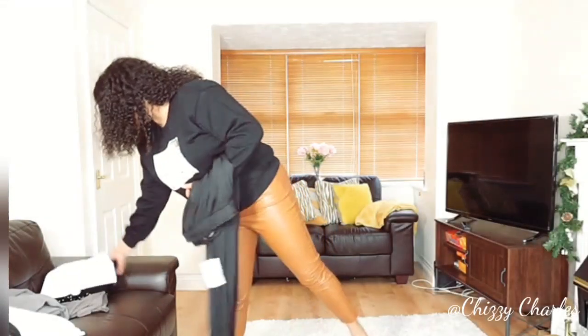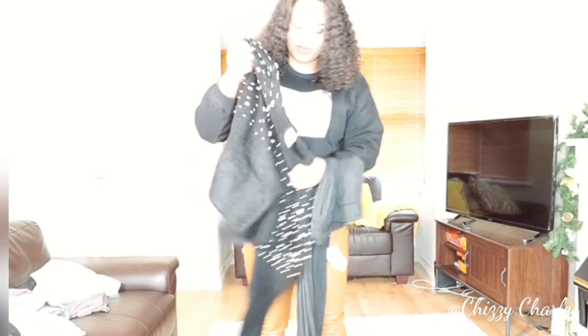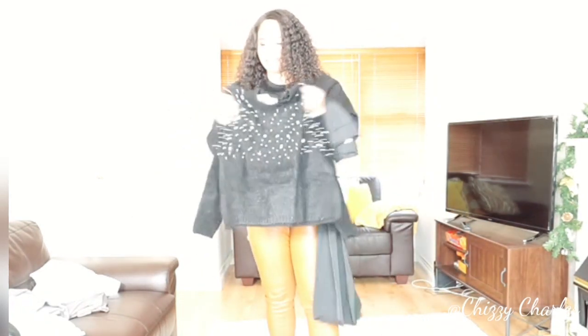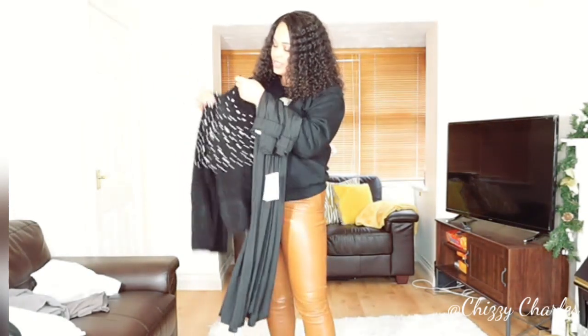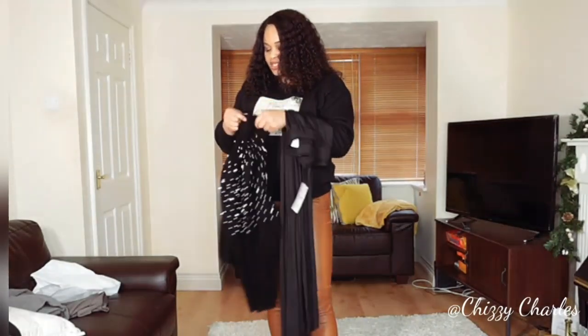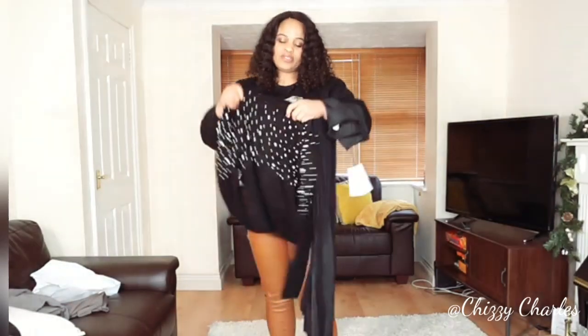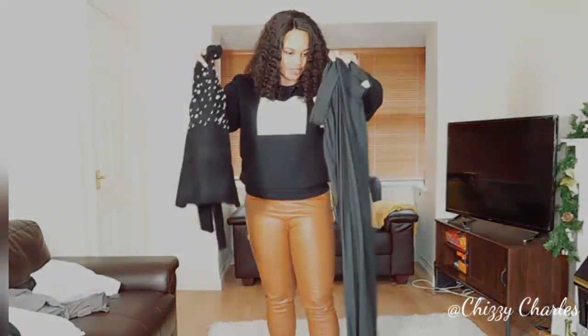I will try it with this beautiful jumper as well, with a little bit of stone glittering and the rest. It looks nice, the wrap especially. And I got this as well in size, what? This is $29.99. This is XL as well, so I'm going to style it together with these two outfits and then I'll be back to show you.